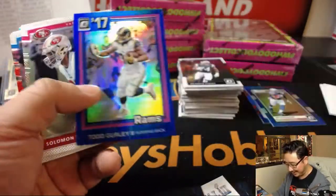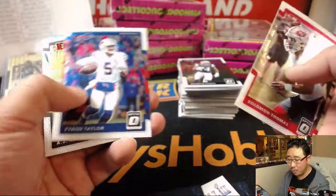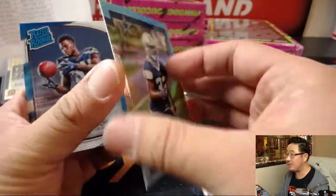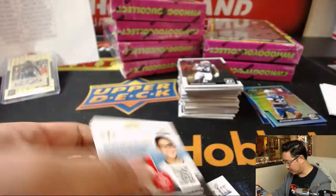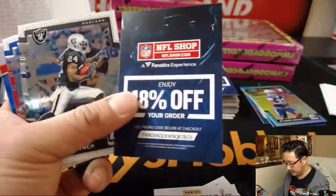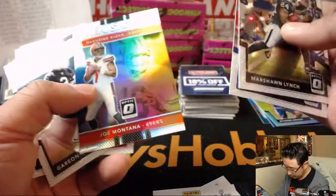I thought it was numbered. Todd Gurley, 61 out of 149 for the Rams. That'll go to Andrew DeLucas. Rams having a great season. Out of 299, Owuzi, part of that strong Cowboys secondary. Brandon Cooks to 99. There's Andrew Luck. Marlon Mack. That illusions card. Yeah, so stuff like this, we'll be randomizing these left and right at the end.